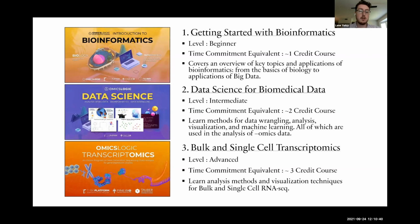The third training module that's being offered in the advanced field is the bulk and single cell transcriptomics training module. Like I said, this is advanced. So this is someone who already knows that they want to learn specifically about transcriptomics, but maybe you want to learn more about it or how to perform the steps of analysis yourself. So that's the purpose of this training module, is to help you learn some of the methods as well as visualization techniques that are used to analyze both bulk and single cell RNA-seq. So if you're thinking about a way to integrate data analysis, specifically RNA-seq data analysis, into your own work, this would be a great training module for you.